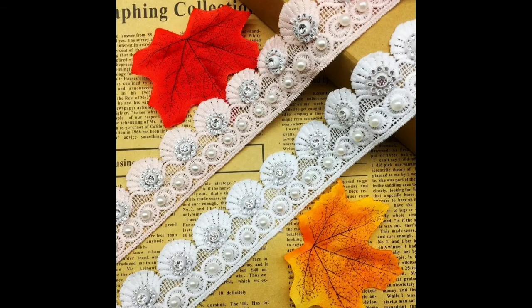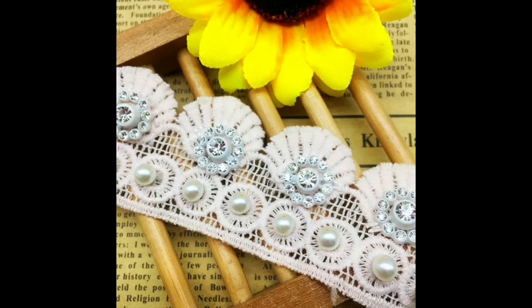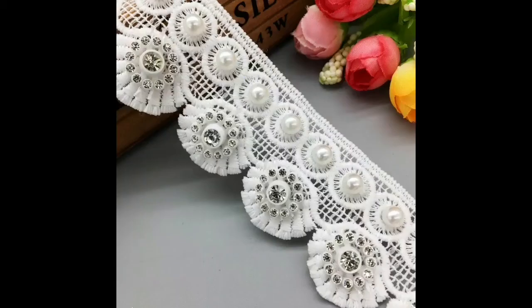Oh, okay, we have this shell trim, white or pink, and you choose whether you want 20 of the shells or 50 of the shells. 20 is £1.76 and 50 is £3.83. See, I've been very good today. I've not missed out any prices. I've also got measurements for some of these things.